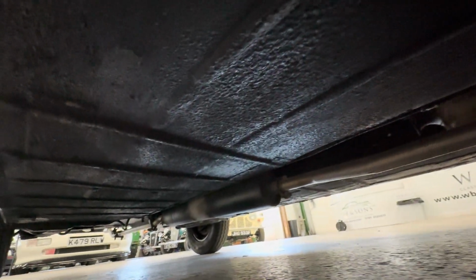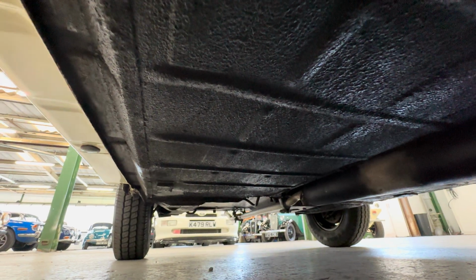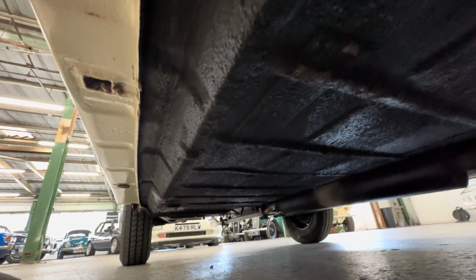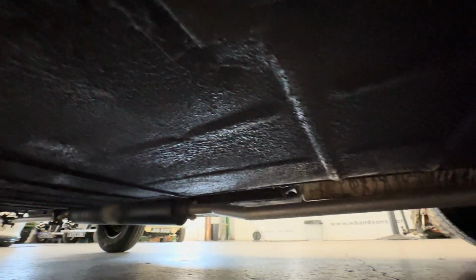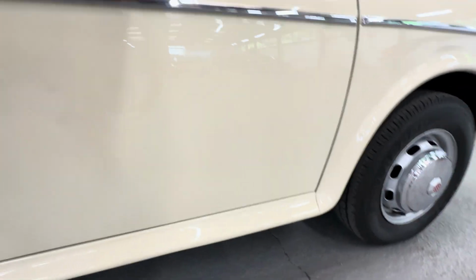If we pop the camera underneath at this point, very light coating of underseal to protect it, but as you can see, it's not a patchwork coat of welding. It's very good under there. See that new exhaust as well, which we'll have a better look at from the other side.